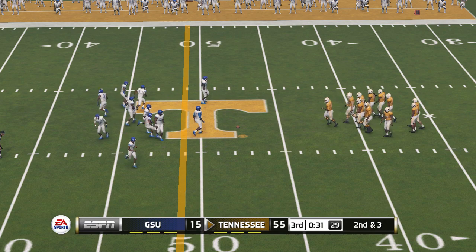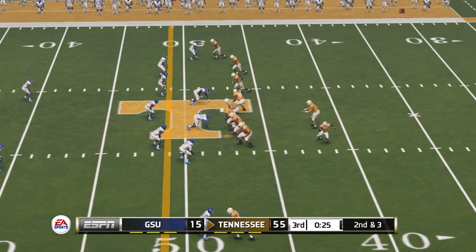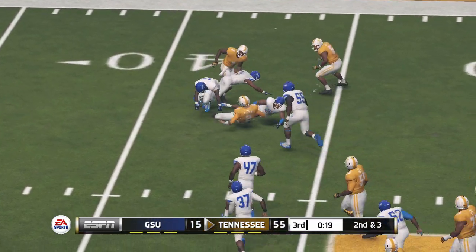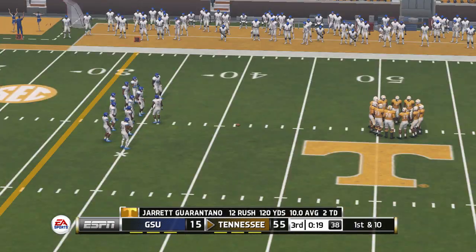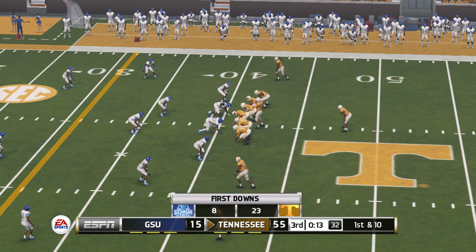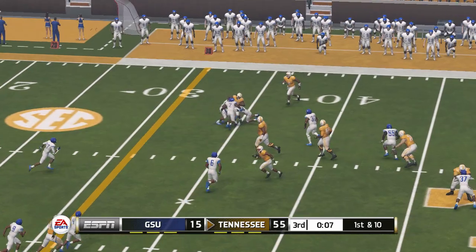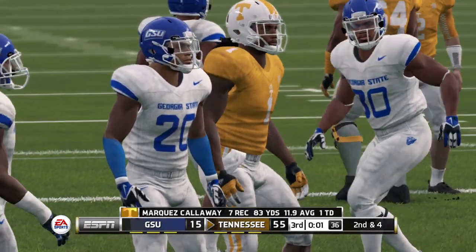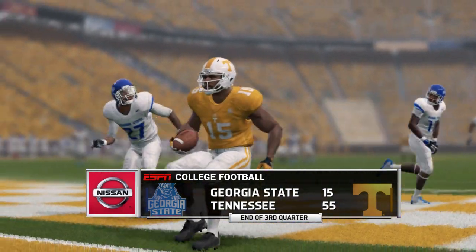Second down, and they're going to need about 3 yards to pick up the first down. Check. Tennessee is winning big. He's on the run. Has some daylight. Tackle at the 41. Catches it, and that's all. Kirk, that was a nice grab there. You know, it may be simple, but whenever you can gain solid yardage, you're doing something right. That's three down and one to go. The Volunteers with a huge lead.